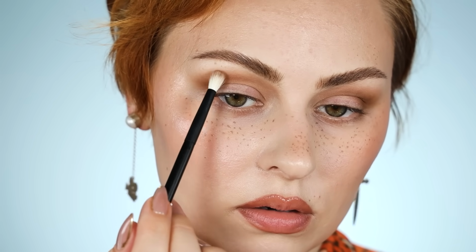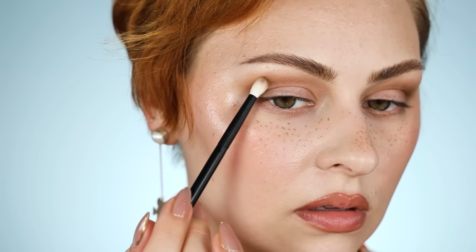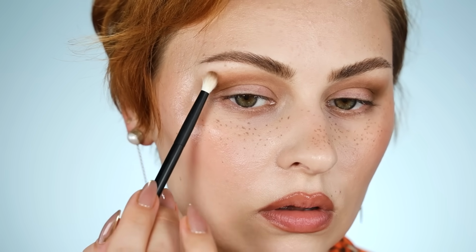Just patting, literally just patting. And then I just want to build up right here a little bit more. So just gently patting that product. And then over here, because I didn't completely cover up my veins and stuff, there's little areas where it's a little uneven because of color coming through. So I'm just going to pat around the darker areas to make it look a little bit better.